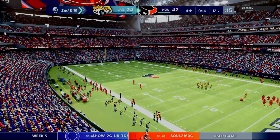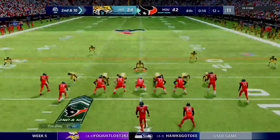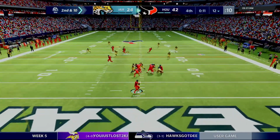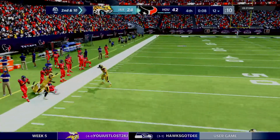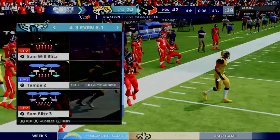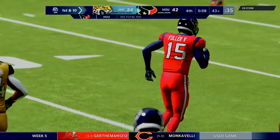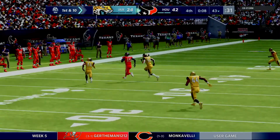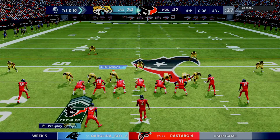So now 2nd and 10 after the incompletion on first down. Off of play action, it's Watson. He's letting this one go for Fuller. It got his man complete. And past the 40 before he's out of bounds. That goes for a gain of 31. Just like that, out of danger and up past the 40 now for 1st and 10.